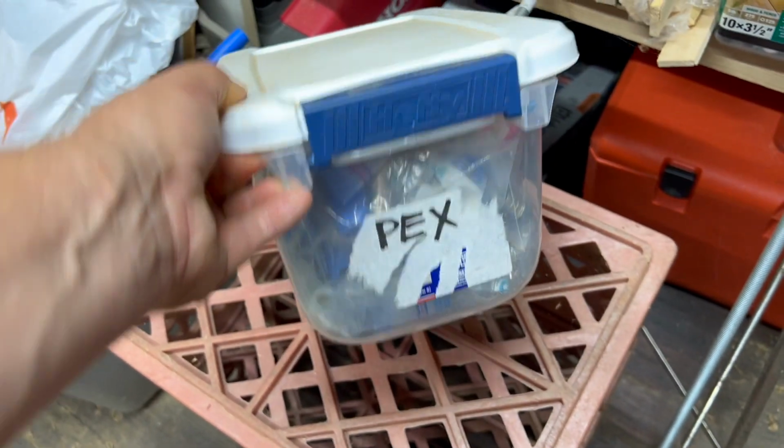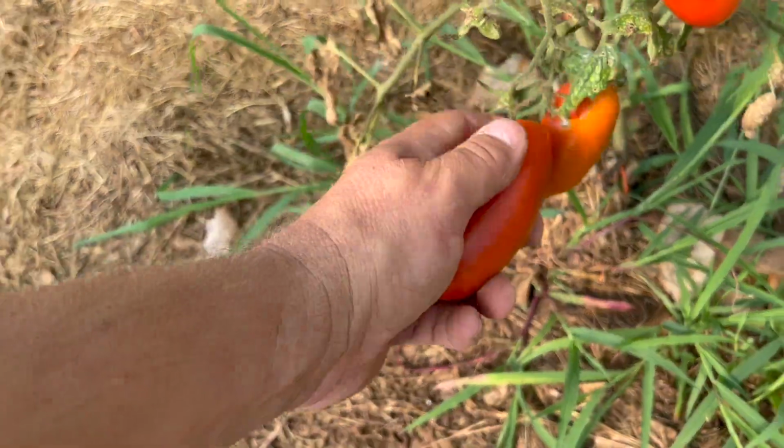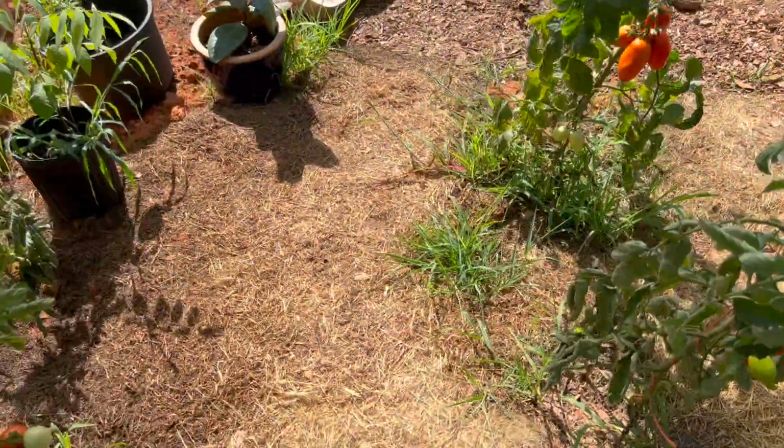I'm grabbing my PEX box and I need my crimpers. The trench for the water line is already done, and now we're working on the power line. It's so loud near that machine that I just didn't do any video down there yet. I'm gonna jump off and grab a tomato while I'm driving by. Sometimes it's nice to just be able to stop by the greenhouse and just grab something. That's good.